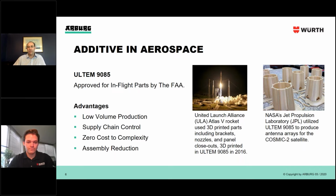Also, there's a phrase we like to say called zero cost to complexity. What that means is that with traditional manufacturing, such as machining or molding, you've got limitations and a cost to each process as you add those processes up in order to create a certain design. When engineers design parts, they have those limitations in mind, and that really does change how they design things. With AM, we don't have the same limitations, and the cost of producing a part does not increase based on the part's complexity, hence zero cost to complexity.